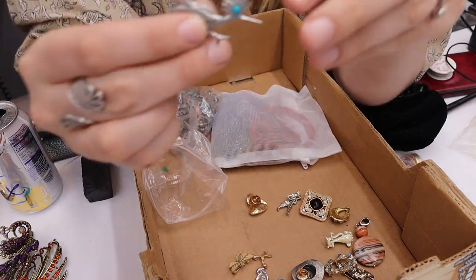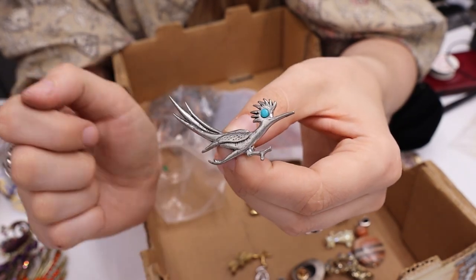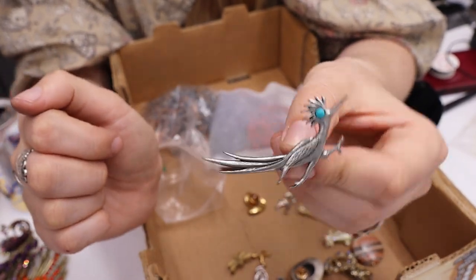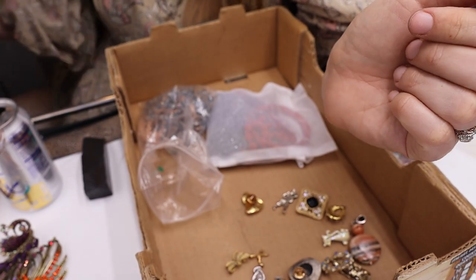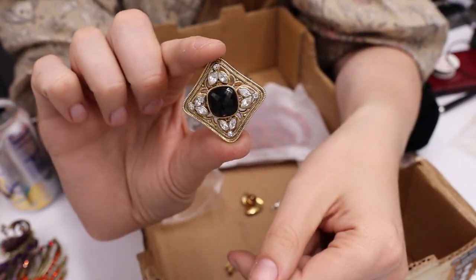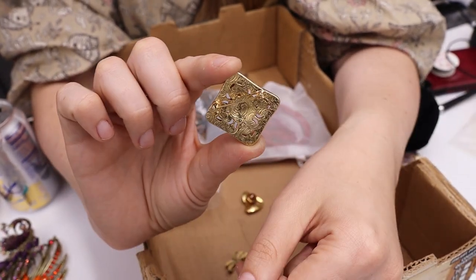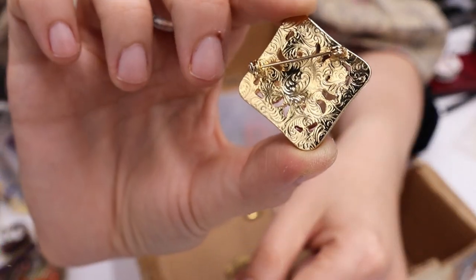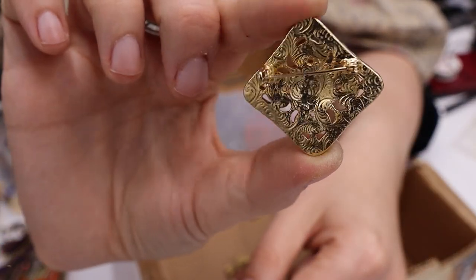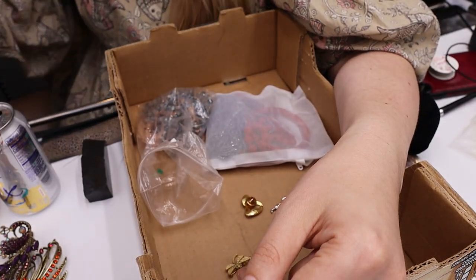And then I've sold this one before. This is a J. Ritter. This is a Roadrunner with a faux turquoise eye, Southwestern style. Yes. We have this. We saw this in the last video. This is the 1928 brooch. It is not marked 1928, but it has that in swirling, which is indicative of 1928 jewelry.